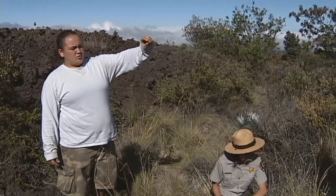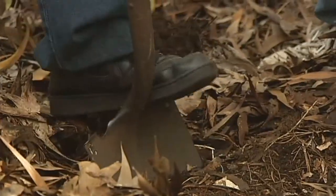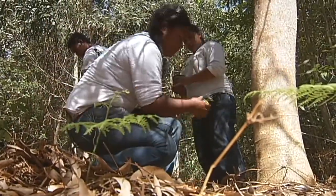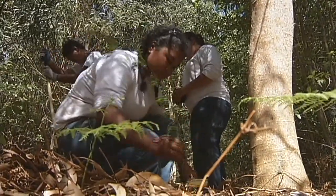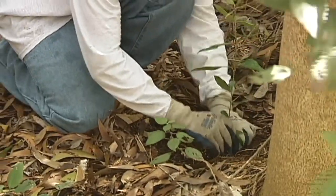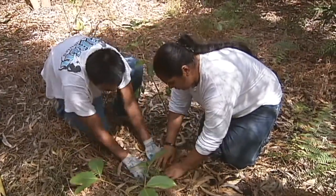And so even though they have a poor score, they're able to do these programs with the community, with the youth. Well, these kids that came in, a lot of them first came into this park with their schools, in fifth grade, when they're doing hands-on science education. And the success of this program is these kids have come back, and they're now older, they're in high school, and they're still working with the park to help replant the forests.